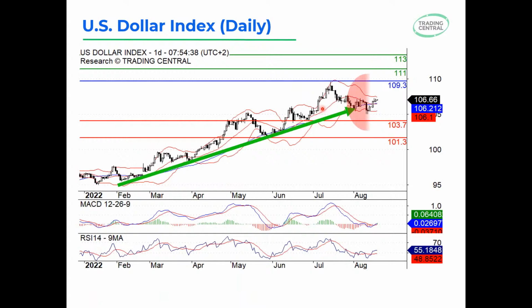Now we can see the recent uptrend from February this year seems to be coming to an end. And we can see this red circle. Do you see the thin red line, this one in the middle? It is the 20-day moving average, 106.1, and the thin blue line, 106.21. The 20-day moving average has crossed below the 50-day one. I repeat, the 20-day moving average has crossed below the 50-day moving average, and normally we see this is not good for an uptrend.